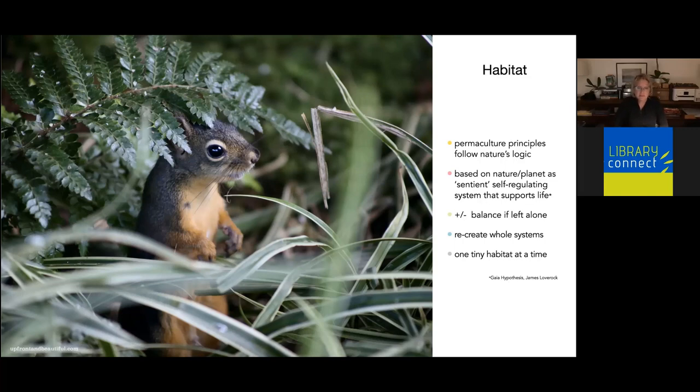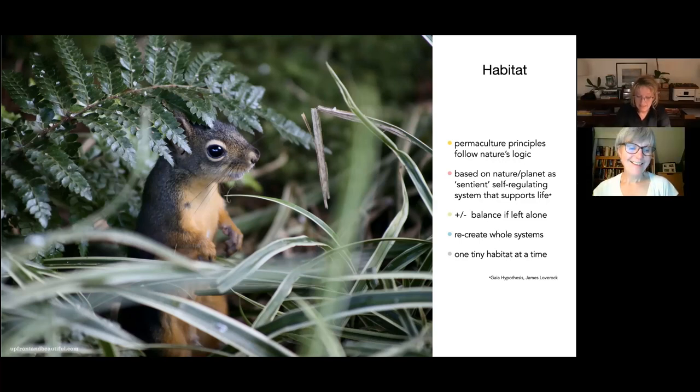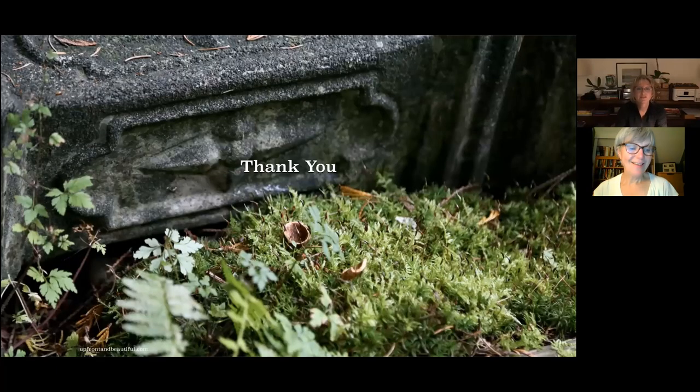We've actually caused quite a lot of damage, but we can fix it, all of us, millions of people living in cities. And that's where urban permaculture comes in. If we create a tiny habitat, just a tiny habitat on our windowsill or our balcony or front yard, we can make a big dent in the universe and live forever. That's it. Thank you very much.